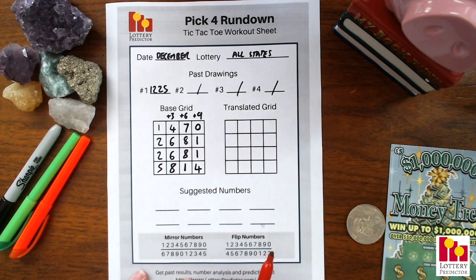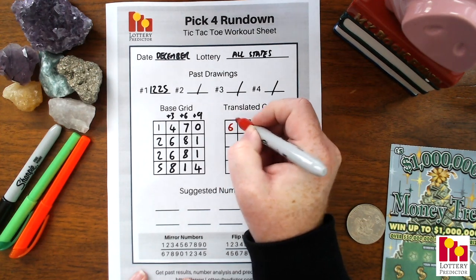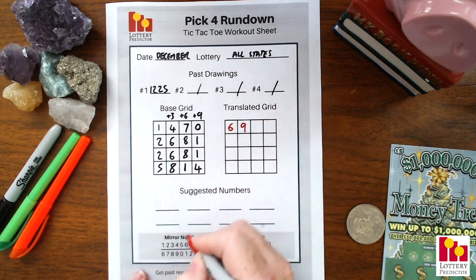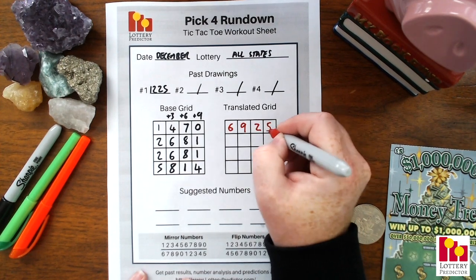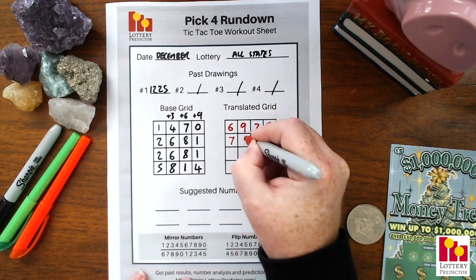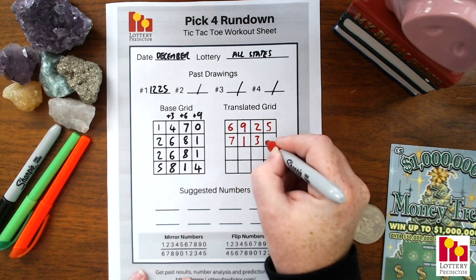Simple as that. So we'll start with 1. 1 underneath is a 6, so we'll put a 6 there. Next box is a 4. 4 underneath it's a 9, so we'll put a 9 in there. 7 underneath it's a 2, we'll put 2 there. And 0 underneath it's a 5, we'll put it there. Keep going down, 2 becomes a 7. 6 becomes a 1. 8 becomes a 3. And 1 becomes a 6.